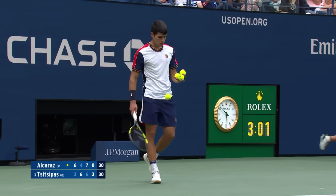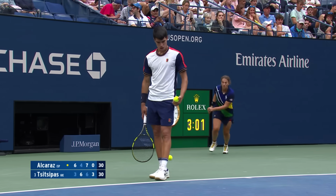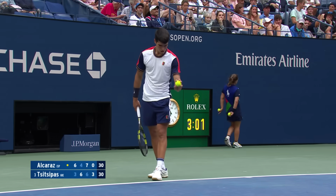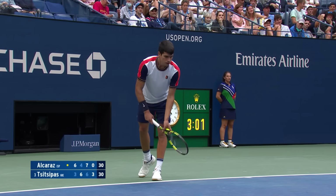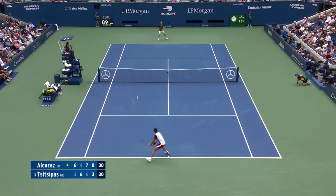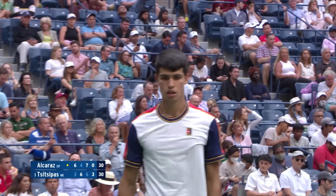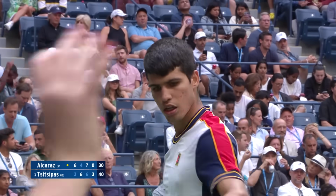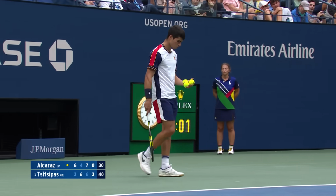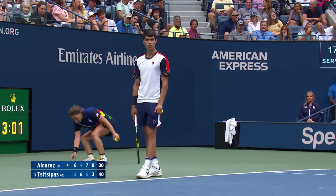Still relatively inexperienced in this best-of-5 set format. He's just played one match in his career that's gone the distance, 5 sets. He won that one, incidentally. That was at Wimbledon against the Japanese player, Yasutaka Uchiyama, in the first round. 30-40. 3 in the 5th.